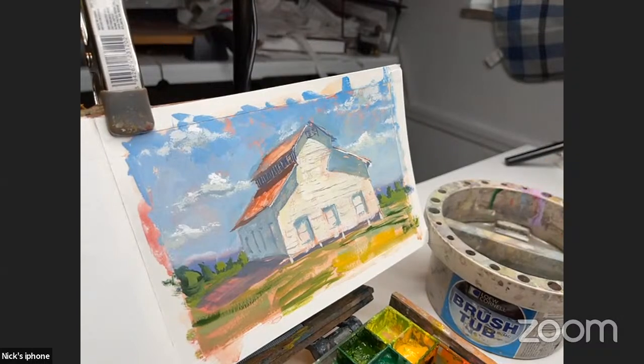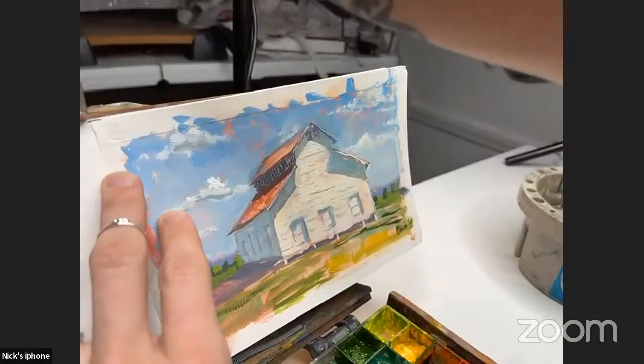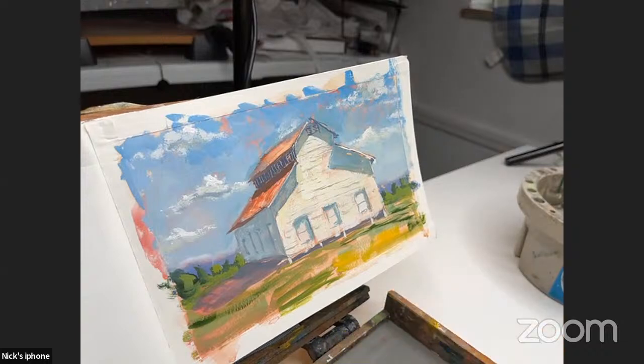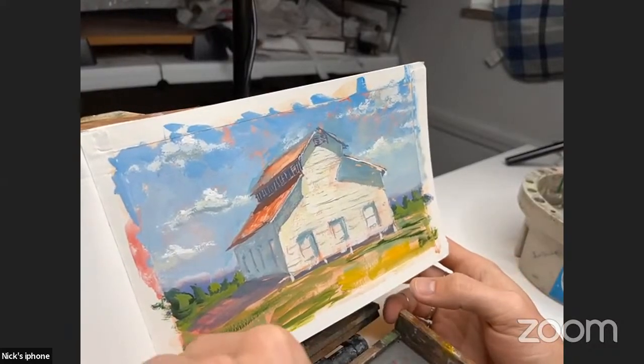Alrighty, I'm going to start to wrap things up. Nick, would you say you're almost done? Yeah, I am. I was just about to start peeling off the tape, and I'm pretty content with this little study that we got going on. Is that all the questions? Yeah, I think so. I apologize if I missed anybody's.